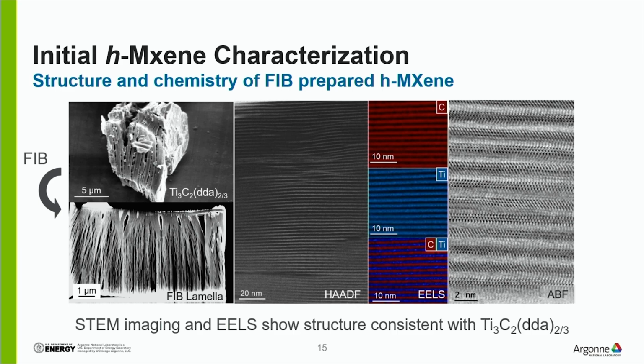Here you can see we have the expected contrast, where we have these bright titanium columns or layers, and then between those layers we have a strong carbon signal, which is where organic material would lie. And if you look at the annular bright field images from this material, you can see we have these nicely resolved columns, which correspond to the titanium carbide, and then between them we have very poor contrast, which is from the organic material itself.